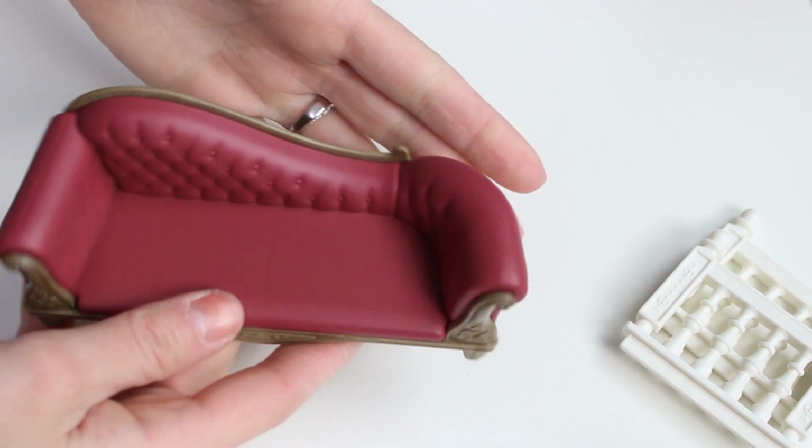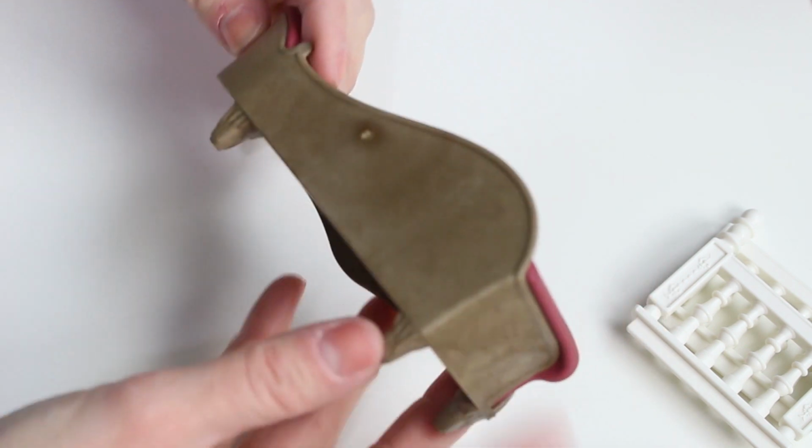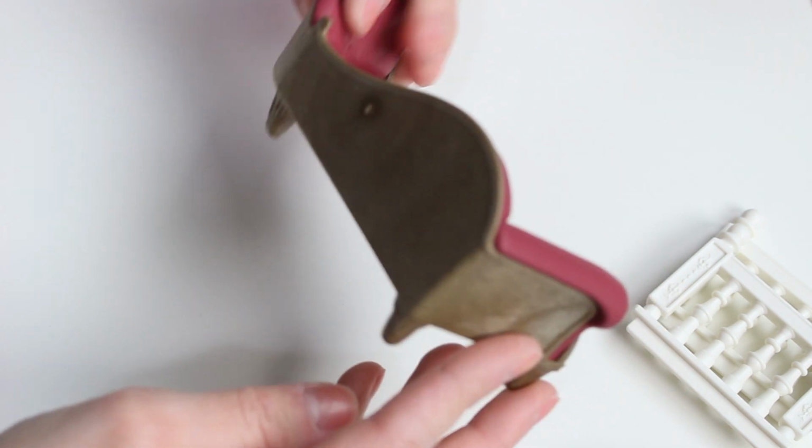This is our biggest piece of furniture that we received. It's got that same color issue going on here. So I'm thinking it's supposed to just be more of a fading brown than gold brown. It's just not as pretty as the other.